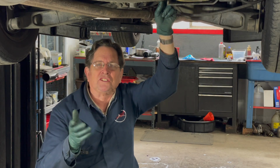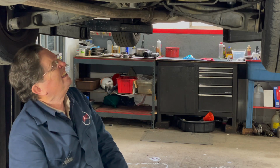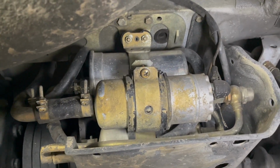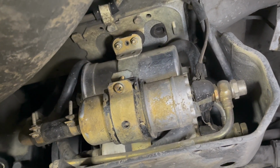I'm underneath this 33-year-old Mercedes, checking things over. And of course, I'm looking at the fuel pumps, the filter, and so on, and thinking, well, gee, this car only has 77,000 miles on it. Look at how old it is. So how many miles, I'll let you do the math. How many miles a year is that?